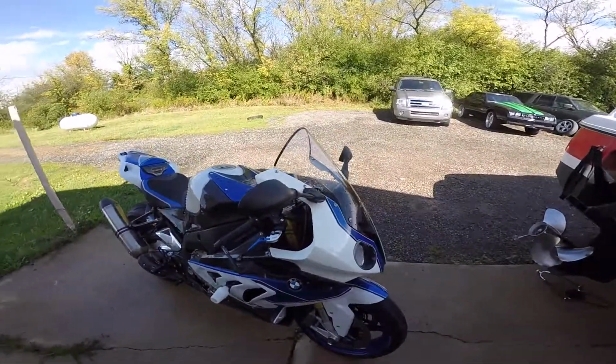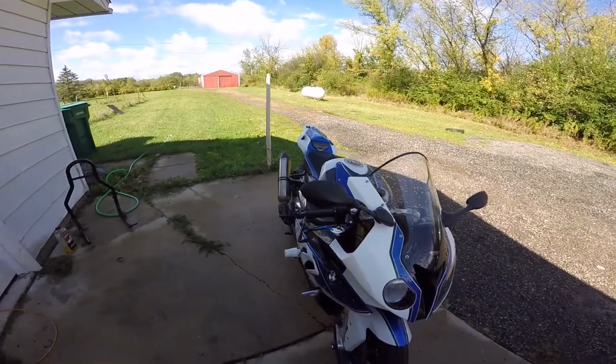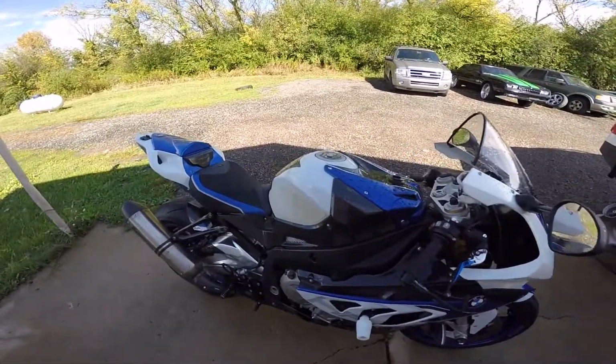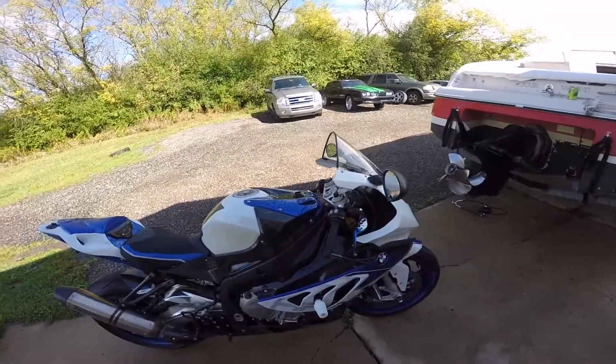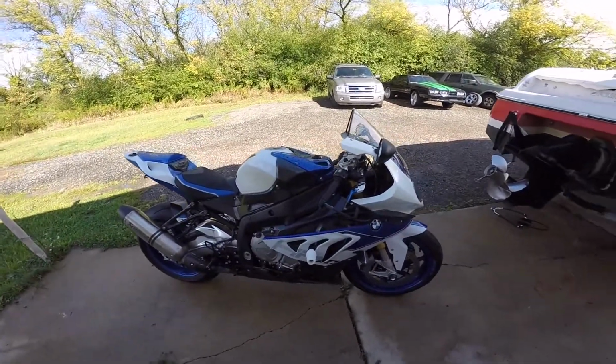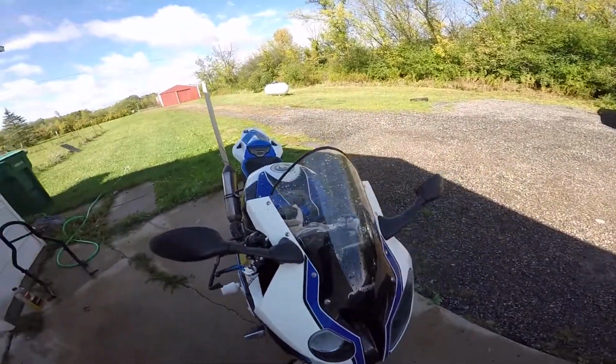But this bike, for me, is not going to be a bike that sits in the corner of my garage, collects its value, and gets pulled out every once in a while. I actually ride this bike. I actually race this bike. I actually perform on this bike itself.